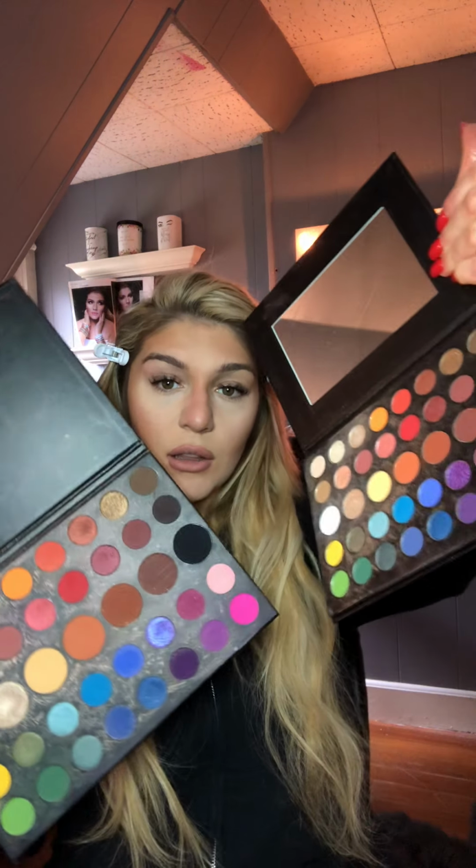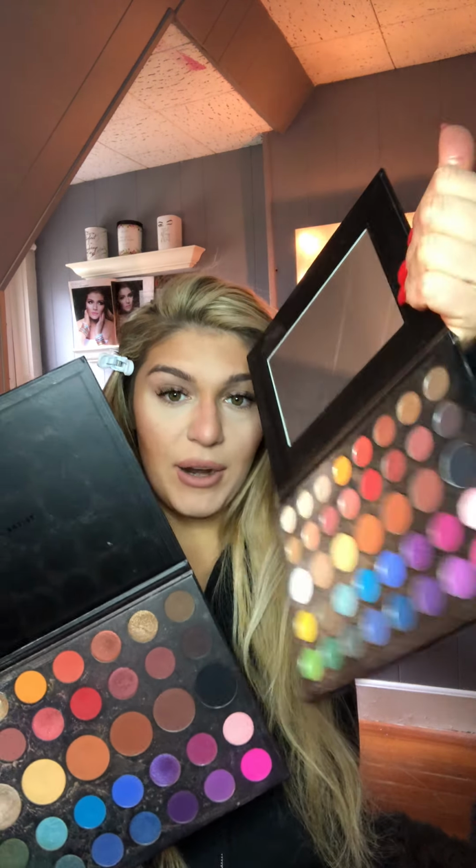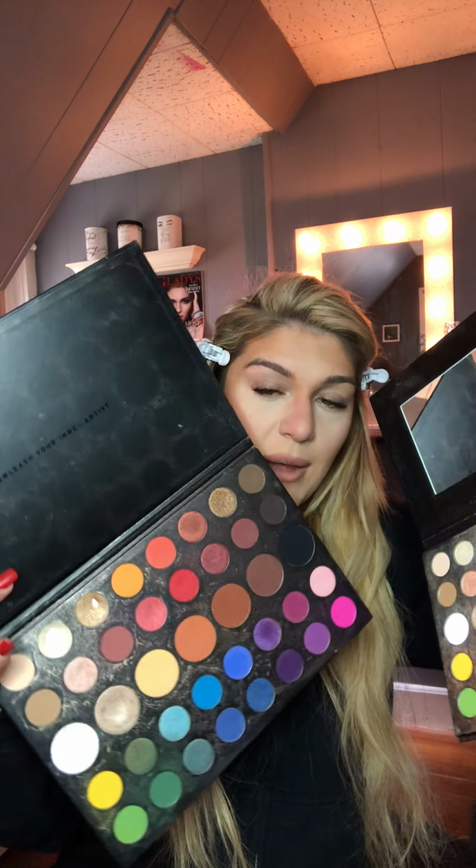Come on. So these look exactly alike, except this one is just smaller. This is more for traveling, so this is what I'd bring. And this is bigger. I bring these to weddings. I have two at the salon, I have two here. So this is just my personal one.